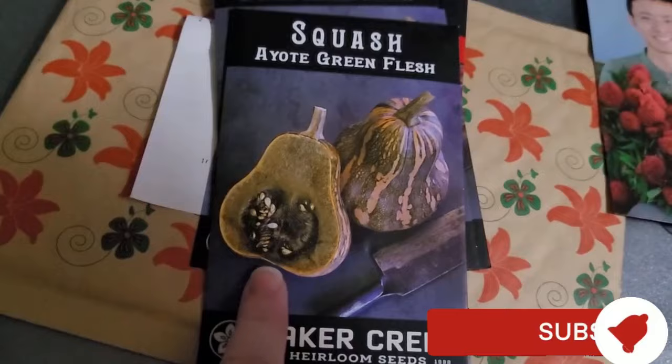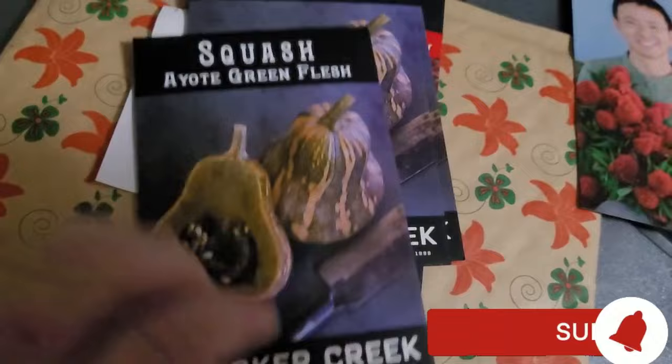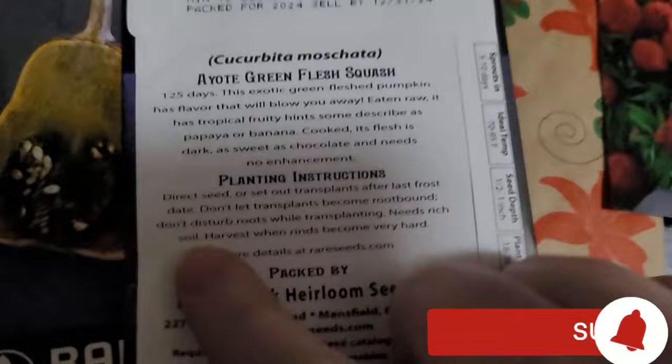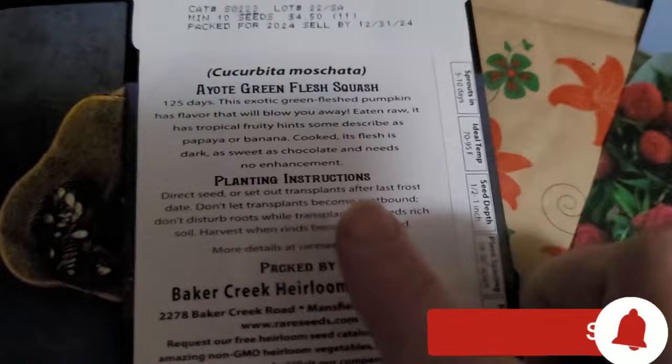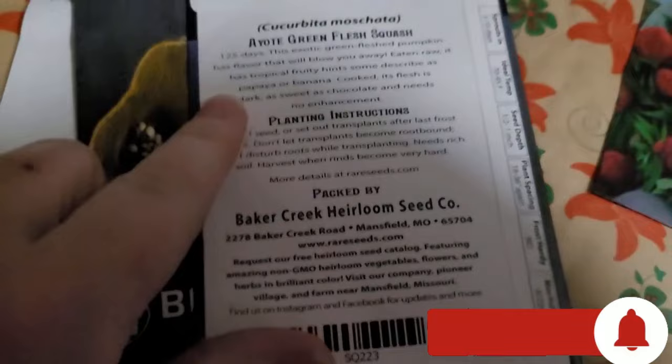So this is called, I'm not sure how to say it, the Ayote Green Flesh Squash. I'm sure I'm not saying that right. But why are we excited? Some people were complaining because it doesn't say on the site how many days. It is 125 days, which means I am going to have to start these indoors before my last frost. I usually don't do that with squash, but because it takes so long, I will.